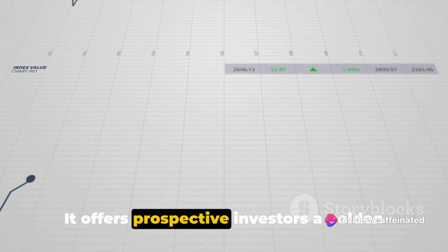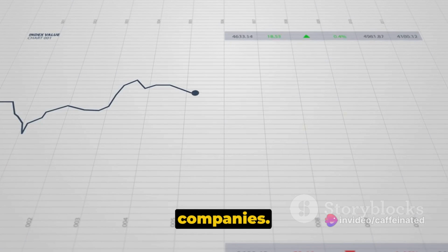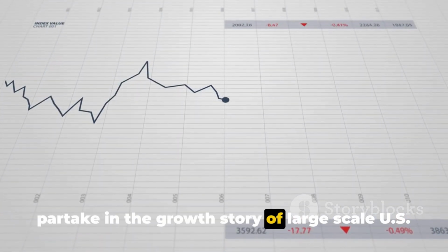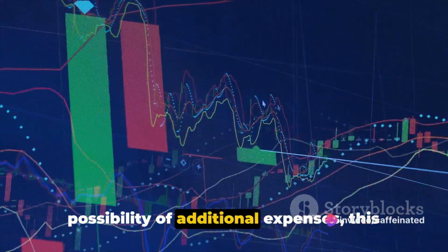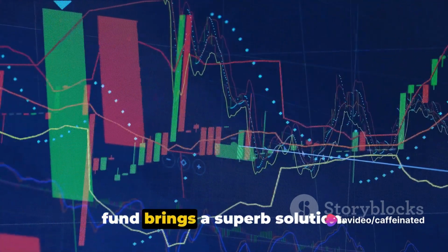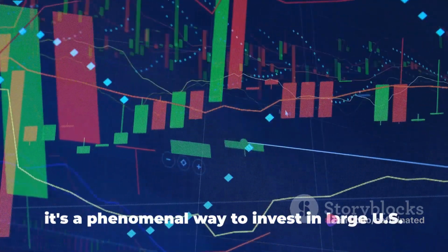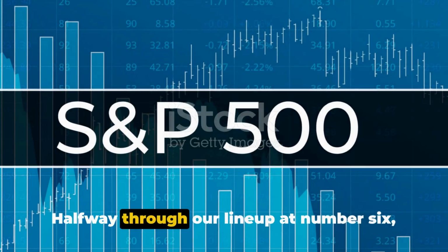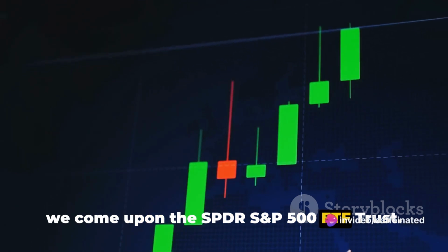It offers prospective investors a golden chance to tap into the potential of booming large U.S. companies. Therefore, for individuals who wish to partake in the growth story of large-scale U.S. companies, but are hesitant due to the possibility of additional expenses, this fund brings a superb solution. Without the burden of any extra costs, it's a phenomenal way to invest in large U.S. companies. Halfway through our lineup at number 6, we come upon the Spider S&P 500 ETF Trust.